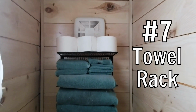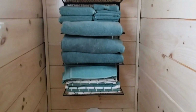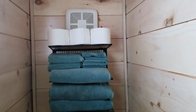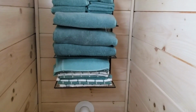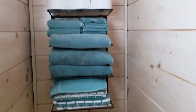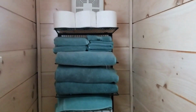Number 7 would be my towel rack. I absolutely love that I purchased this towel rack. I fought with myself in the beginning of my design and just tried to ask myself, what am I going to do with all of my backup towels? I had no idea. I was like, maybe I could get a pantry, maybe I can put them in the drawers in the cabinet or in the kitchen. But then I thought, build vertically, go up vertically, and put something on the back wall.